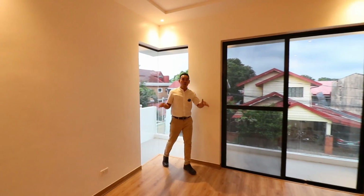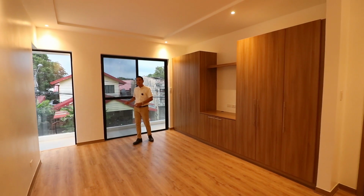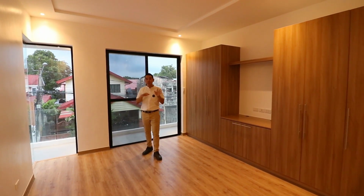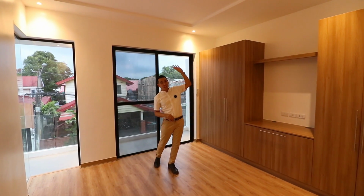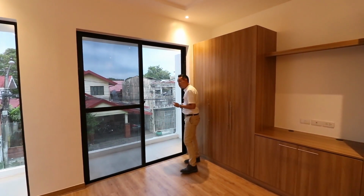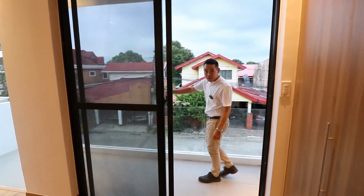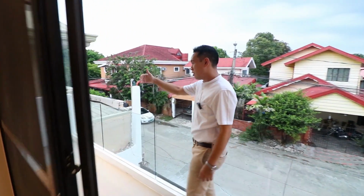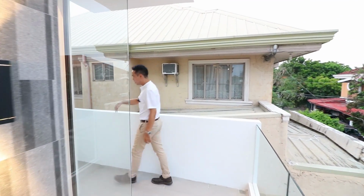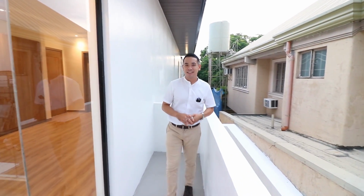Your master bedroom already has built-in cabinetry and it's facing the east side of the property. That's why we're shooting this late in the afternoon. It's very cool on this side because sunset is on the other side. In addition, you also have a spacious balcony which wraps around the corner of the room. So from here, you have additional space all the way here. Let's head back in.